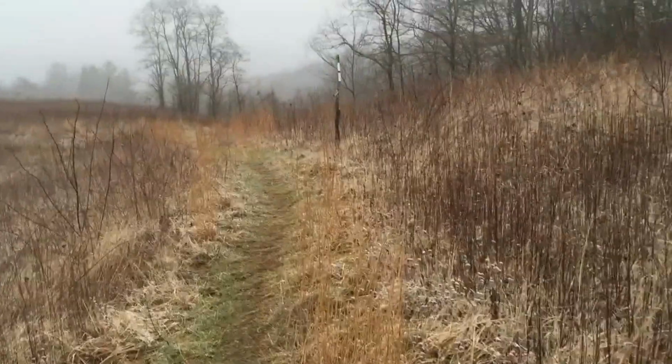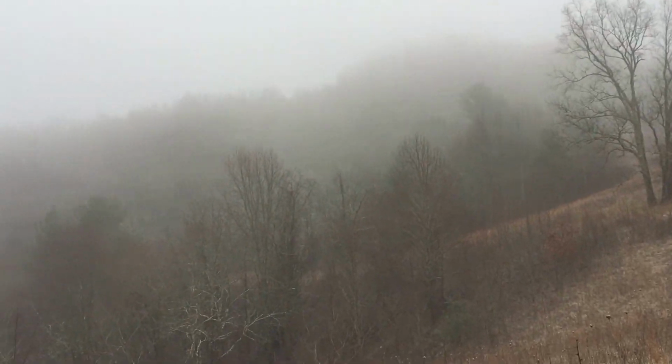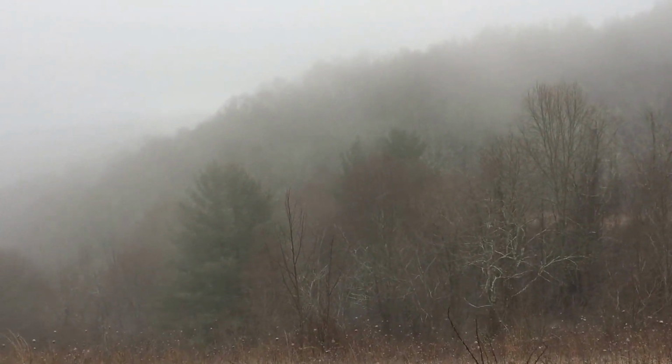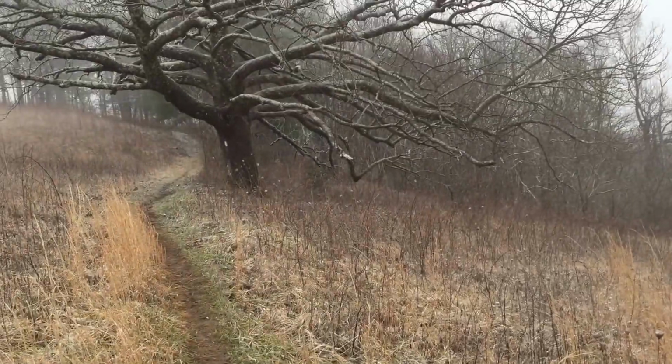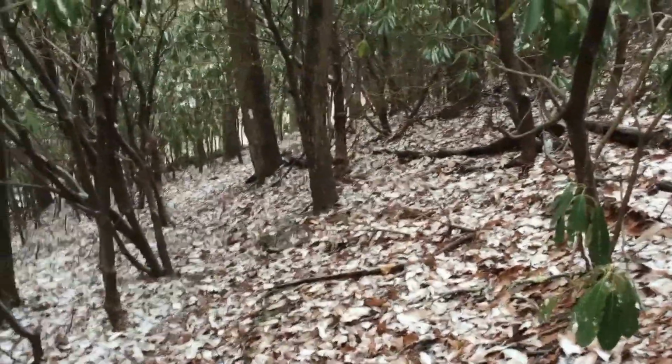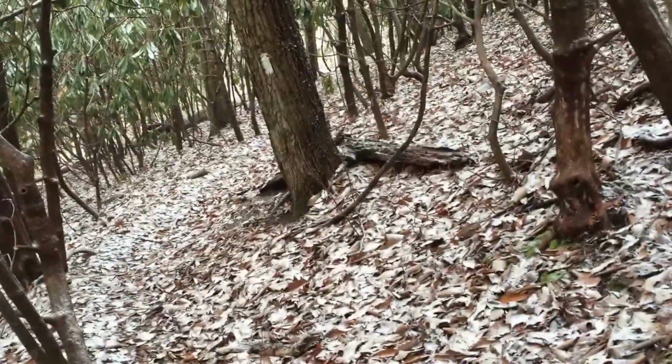Snow is sticking a little bit. Hopefully you guys can see this. My phone has got a lot of condensation on it. Yeah, we're hiking in snow. It's, oh, I almost fell. But yeah, we're hiking in snow. And it's cold. See? I am bundled up.